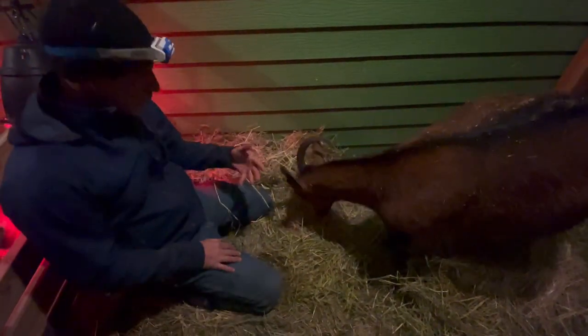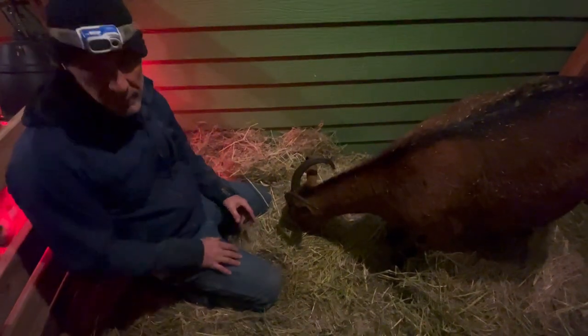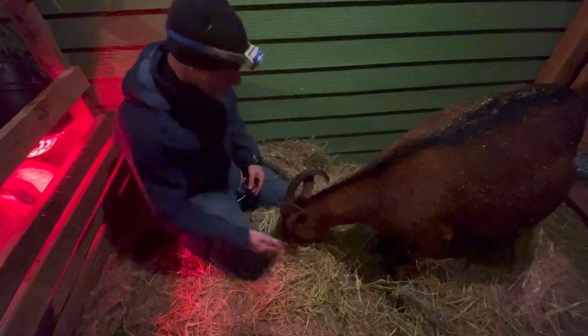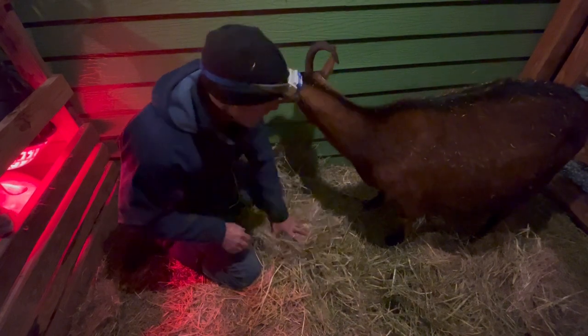So what she'll do at this point, I need one towel out of the milk barn. Thank you. So what we'll do, I'll try to keep her out of this stuff because this will just distract her from the job.